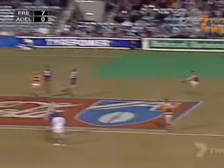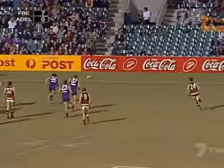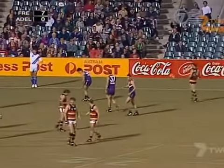Great build-up, wasn't it, a moment ago by the Crows. Some clever handball. Bickley's play was outstanding. Belted away O'Reilly on Perry.